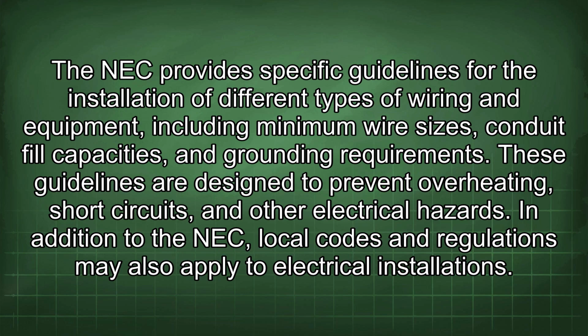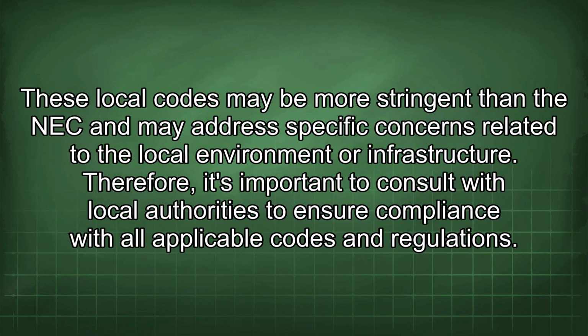In addition to the NEC, local codes and regulations may also apply to electrical installations. These local codes may be more stringent than the NEC and may address specific concerns related to the local environment or infrastructure. Therefore, it's important to consult with local authorities to ensure compliance with all applicable codes and regulations.